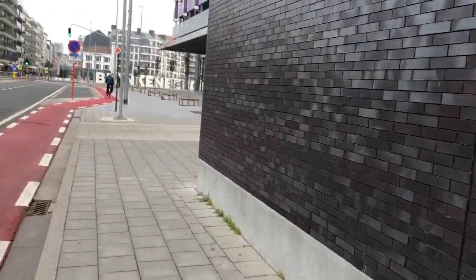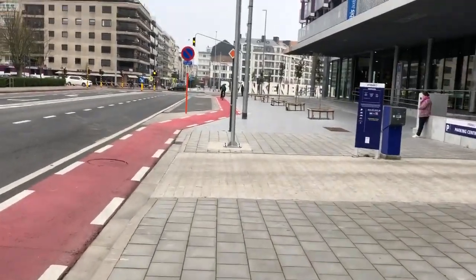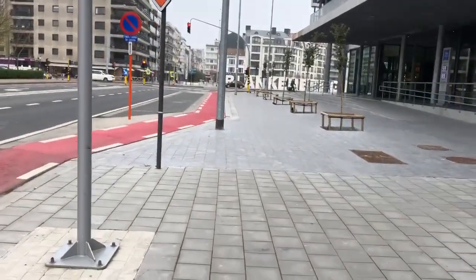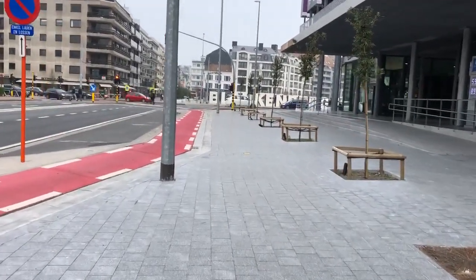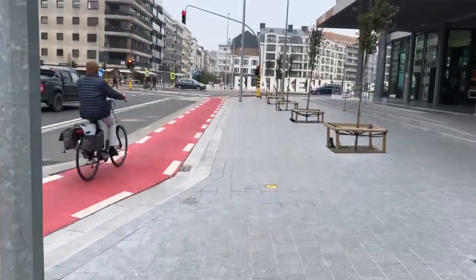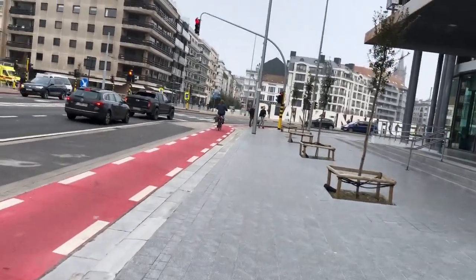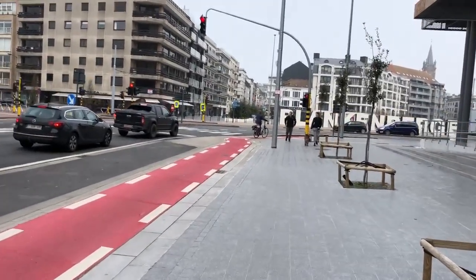So we're going to go inside the station because we're saying that the shops are... Oh, there's some other shops over there, but look at it. You can see Blankenberge. These look like shops down there. Ambulance. Forgot to mention, there was an ambulance in the port by the ship, so somebody must have been getting taken off ill.